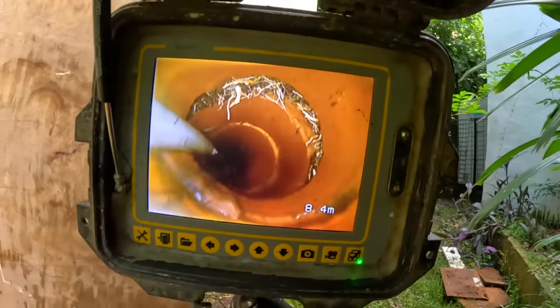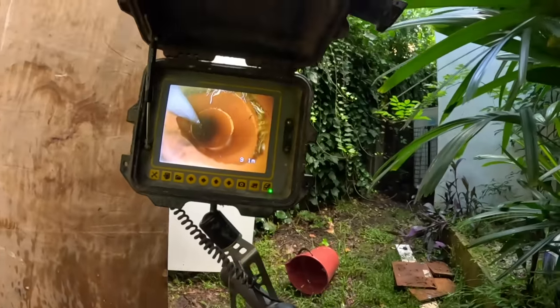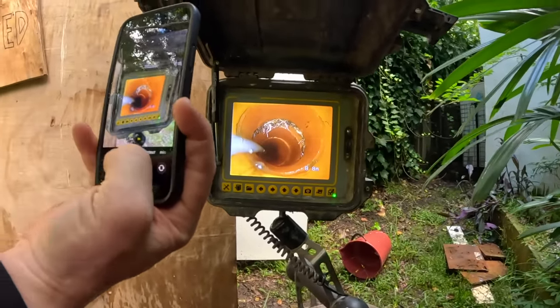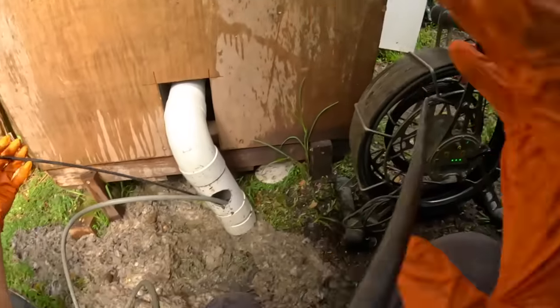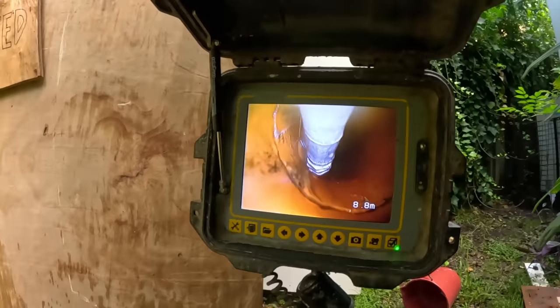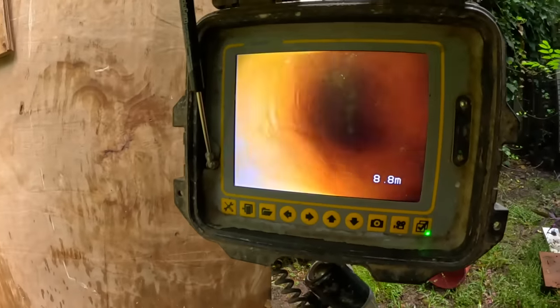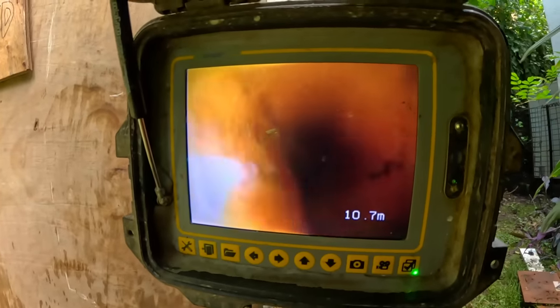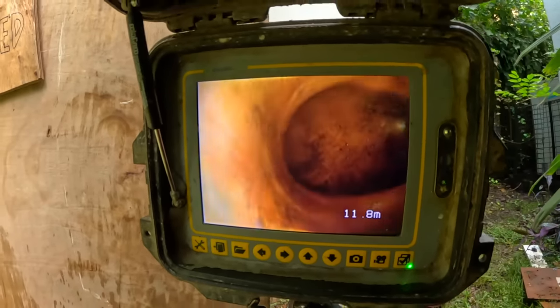Righty-o. Alright. I'll pull back a little bit. There we go. I'll just go down a bit further, see what the rest of the line's like, see if it does join into that big thing. Yeah, but at this point, it doesn't look like it does. It's got its own connection.